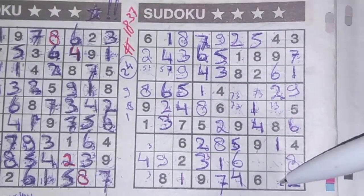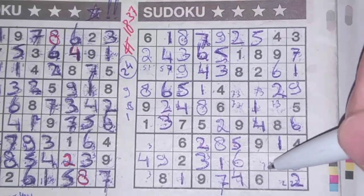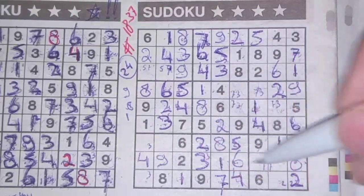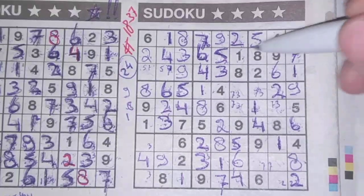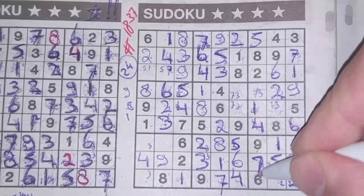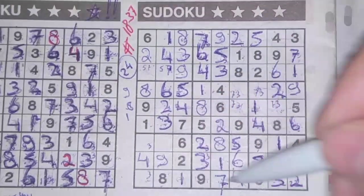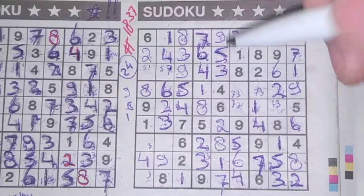So this cannot be a 7 anymore. So those two boxes could be a 7 and the 5 in this row. The 5. We have a 5 here, no 5 there. 5 should be there, and the 7 goes here. 1 box left in this big square for the number 3. 1 box left in this row for the number 5.